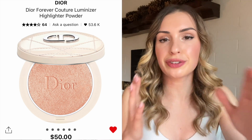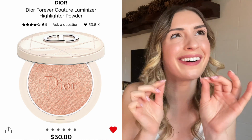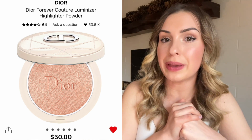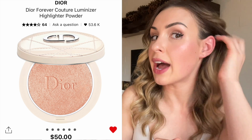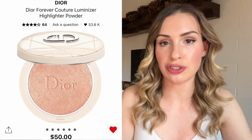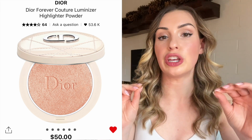My other Dior highlighter recommendation, who is surprised by this? It's the Dior Forever Couture Luminizers. These are kind of like the standard highlighter range from Dior. I have every single shade and they're all so good. I think the ones that most people are going to want to pay attention to are 02, I think it is, 02 Pink Glow. That's really good for fair skin tones. And then the 04 Golden Glow, which is actually what I have on my cheeks today. That is kind of the classic color that I think works for pretty much every single skin tone. If you're looking for sort of a nude type of highlighter, you're gonna wanna go for the Golden Glow.